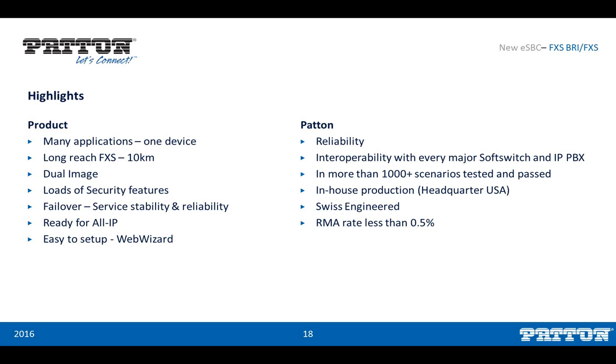Failover, service stability and reliability. Key enough, I would think. And one important thing here is they're all ready for all IP, so no need to replace the equipment in one or two years' time when your network from the carrier side is changing. Easy to set up. The web wizards, you probably all know. There are more and more wizards being added to the portal we have online, so you might want to have a look there and see what new wizards we have, which really makes it easy and fast to do deployments using Patton products.